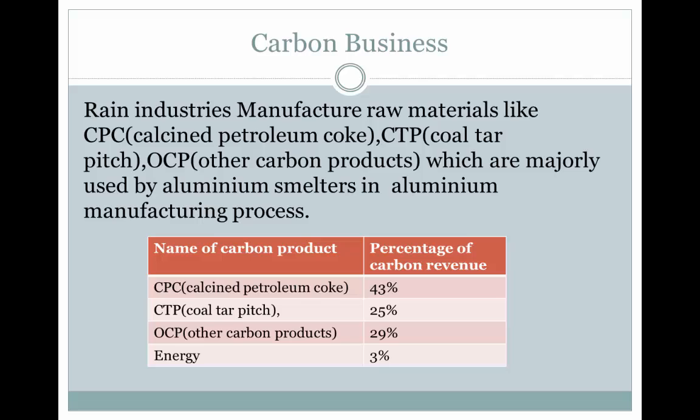Same for the coal tar pitch. It is also a raw material for the aluminium business, for the aluminium smelter, and other carbon products have different uses. And the last one is energy. They are generating a few revenues, very small, from solar power plants. So we'll go one by one through these different segments.